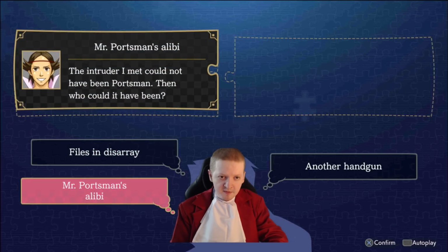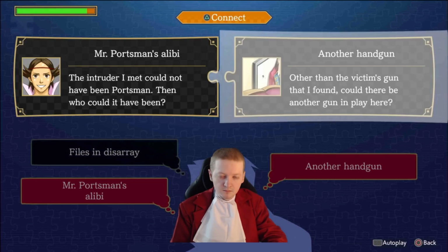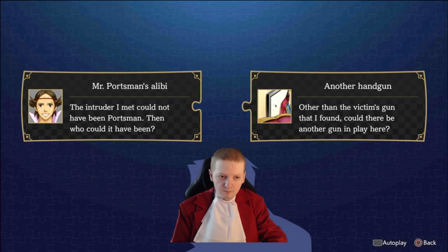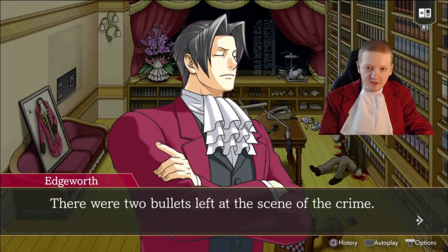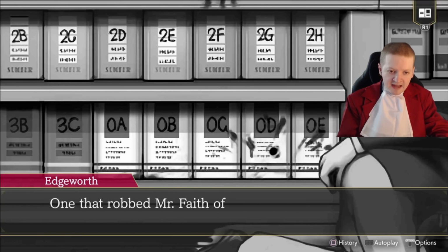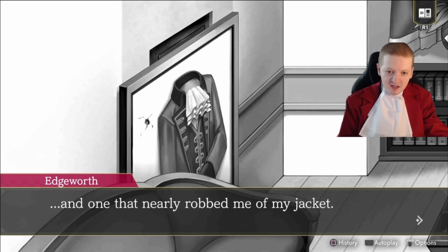The intruder I met could not have been Mr. Portsman, then who could it have been? Other than the victim's gun that I found, could there be another gun in play? It was a hitman. It was another person. There were 2 bullets left at the scene of the crime. One that robbed Mr. Faith of his life. And one that nearly robbed me of my jacket.